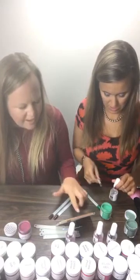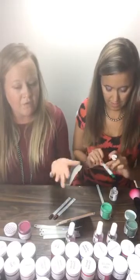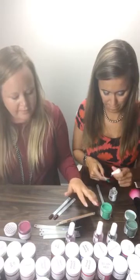And Brooke, all you have to do is just put it on and push the cuticles back. Maybe if your cuticles are super overgrown, do it more than once to kind of get the removal going.